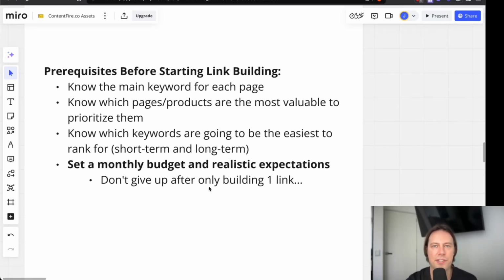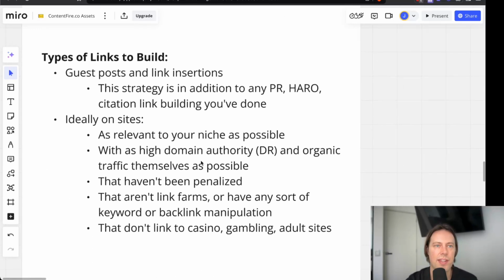Don't give up after just building one link, and have realistic expectations here that it will take time for these links to kick in to see the full results. So what type of links are we even talking about? Guest posts and link insertions.